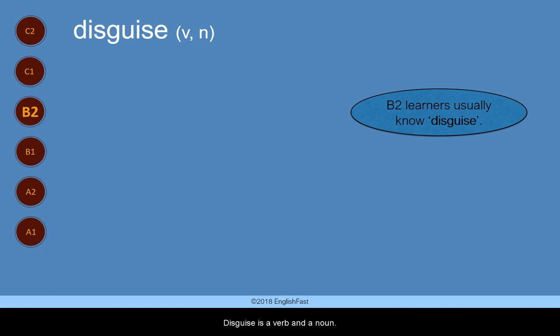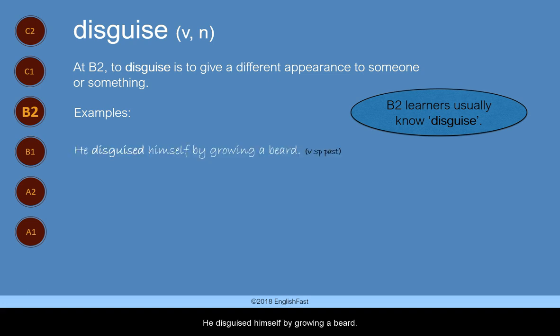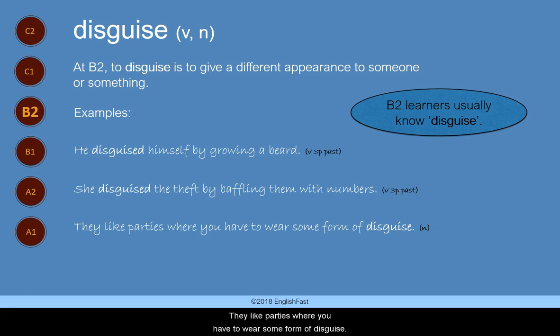Disguise. Disguise is a verb and a noun. B2 learners usually know disguise. At B2, to disguise is to give a different appearance to someone or something. Here are some examples. He disguised himself by growing a beard. She disguised the theft by baffling them with numbers. They like parties where you have to wear some form of disguise.